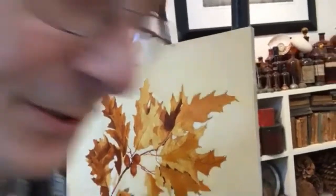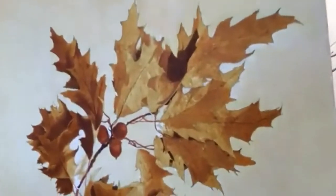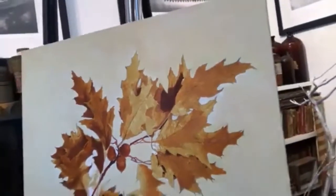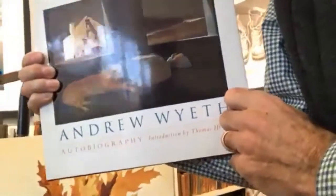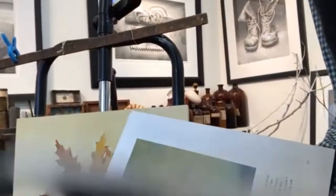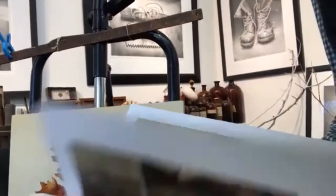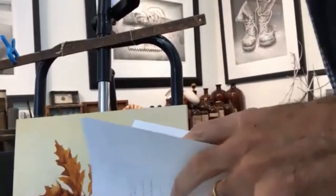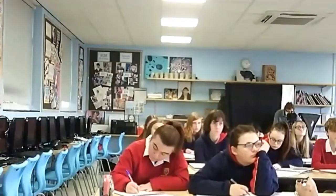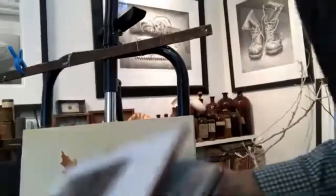And I'll show you one artist whose work I really like. He's always been one of my heroes. I don't know if you ever heard of Andrew Wyeth. He was an artist that lived right here in Maine where I live. Here's an egg tempera painting he did of a dog. And yeah, it captures detail really well.